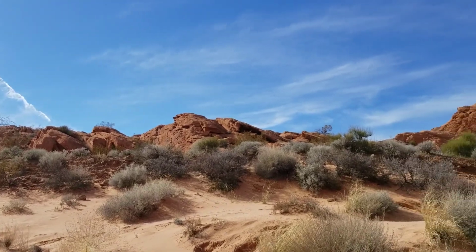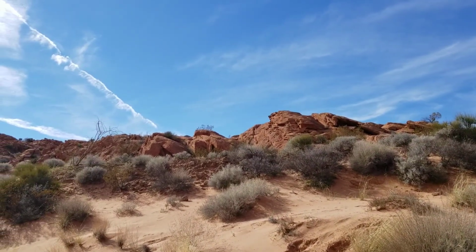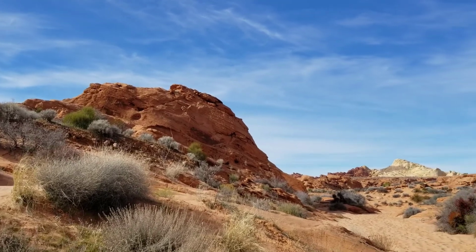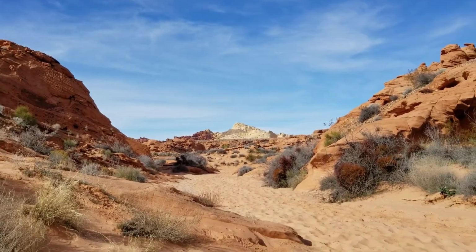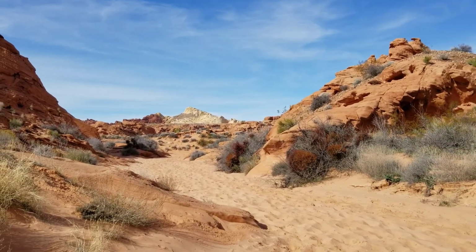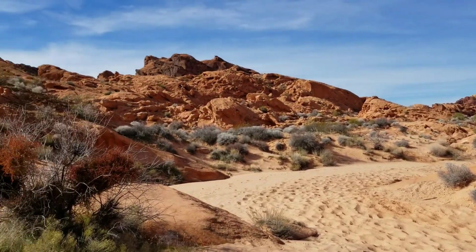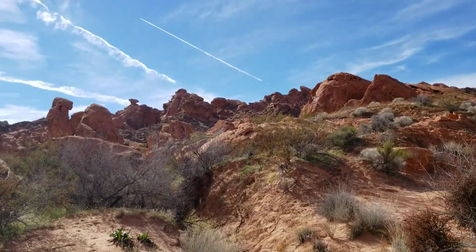If this were Fire Canyon, I'd be looking up right now at the Mouse Tank Trail. But, oh boy, I don't know. We'll figure that out someday. And for another 360, we've got some beautiful views in all directions here.